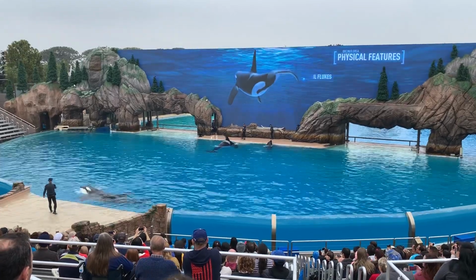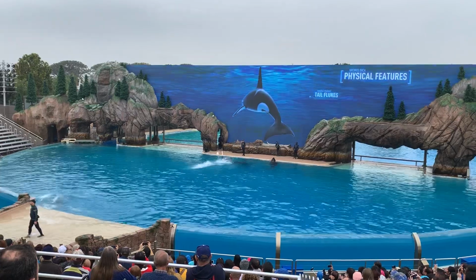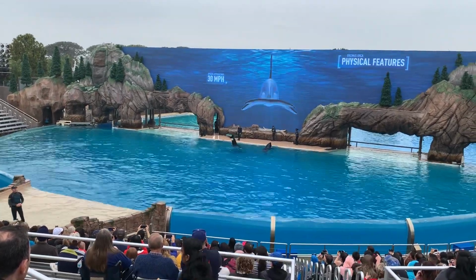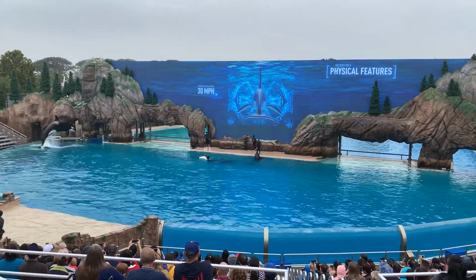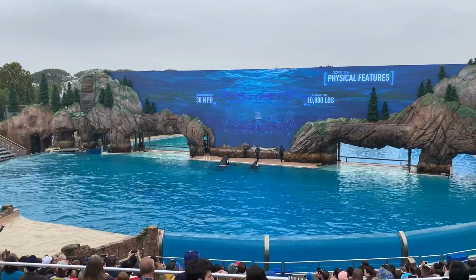The lobes on either side of the tail are called flukes. The tail flukes are the killer whale's engine, propelling them at speeds of nearly 30 miles an hour, just like some of our speedboats. And they swim the fastest and use the most power when they lift their nearly 10,000-pound body completely out of the water.